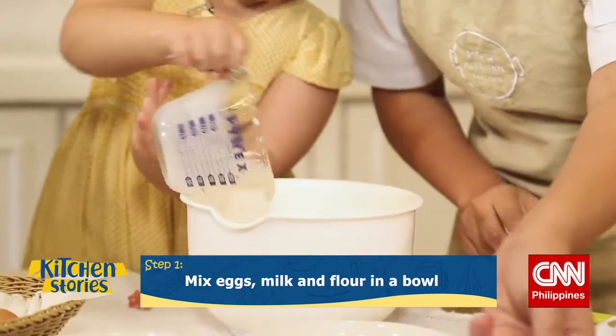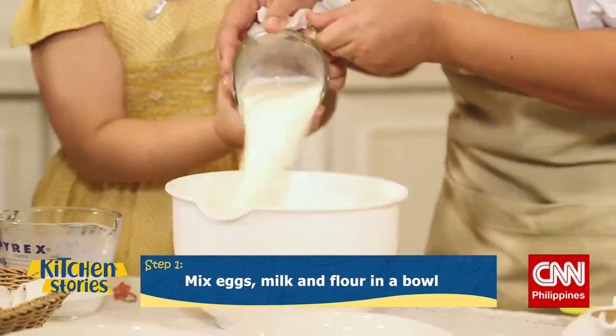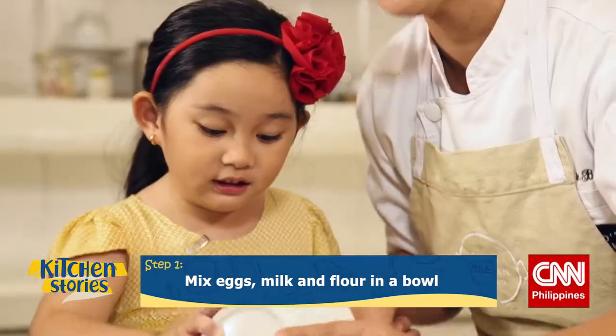Slowly. And then another one. So that's 3 eggs. And we're going to add 2 cups of milk. Whoop. Very good, my love. And our next ingredient would be our flour, which is around 1 cup of flour.